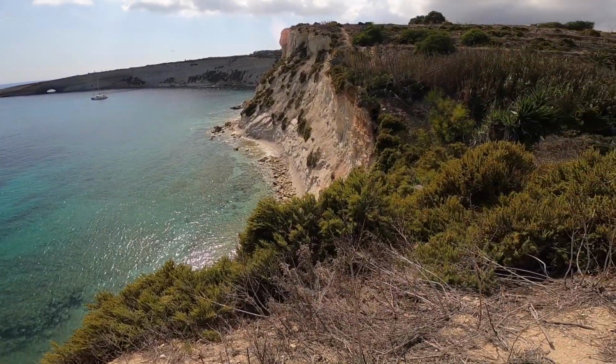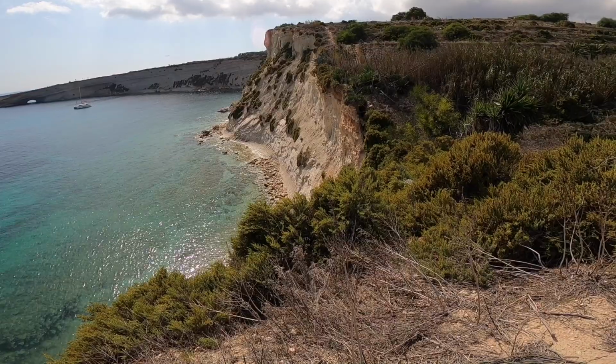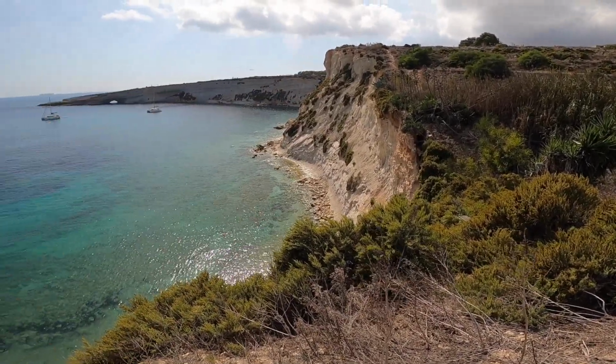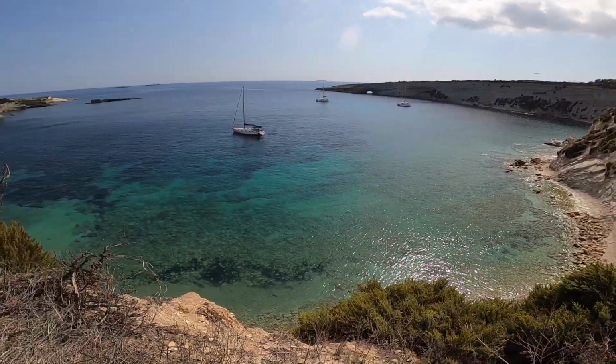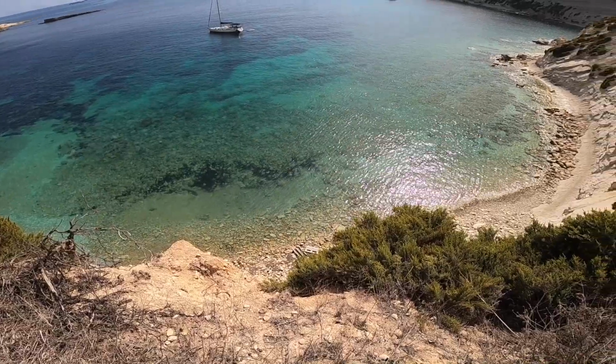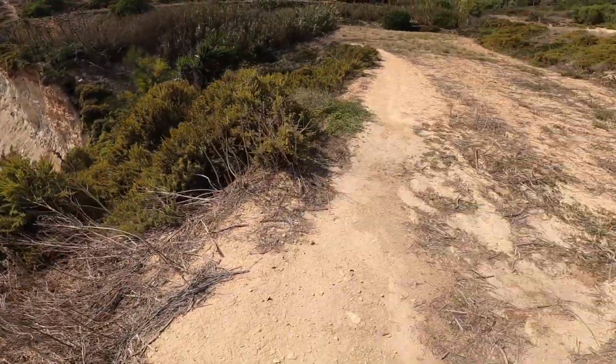Look at the cliff there. It's all cracked up. It will all fall. And the more you go, all this area is like this. But if you look at this, look how beautiful it is. But now, let's continue our trek.